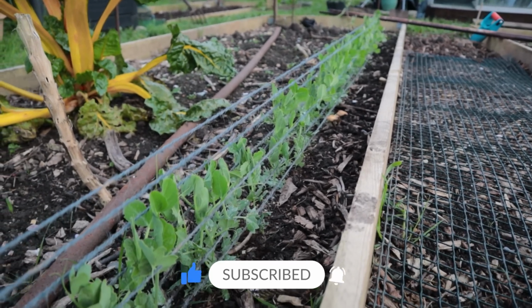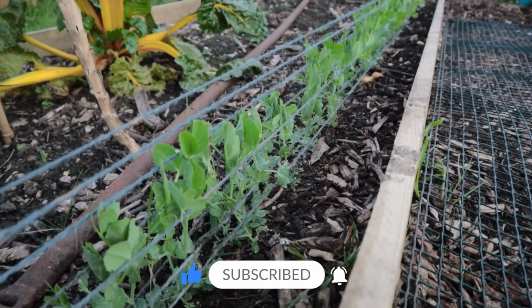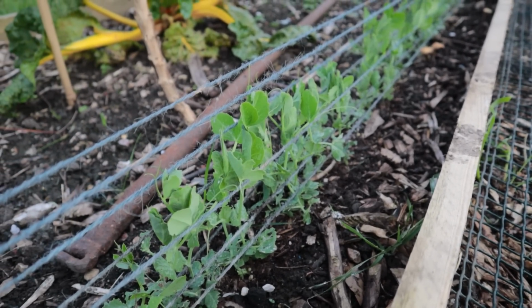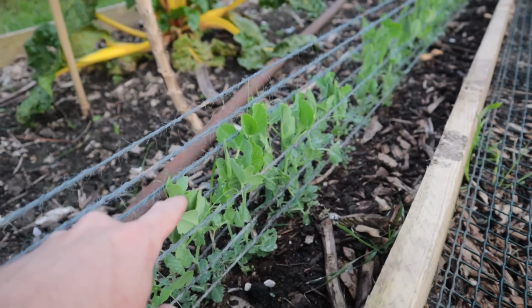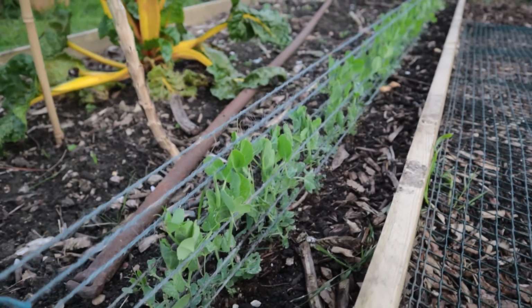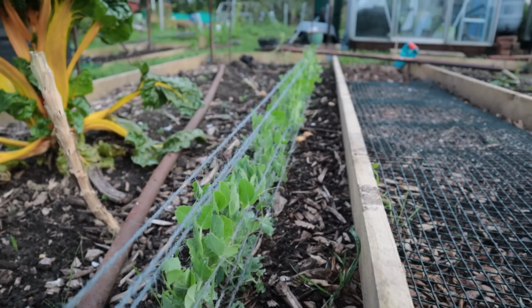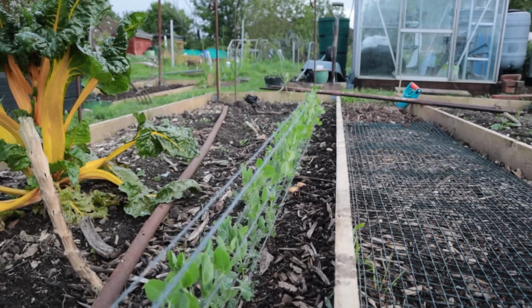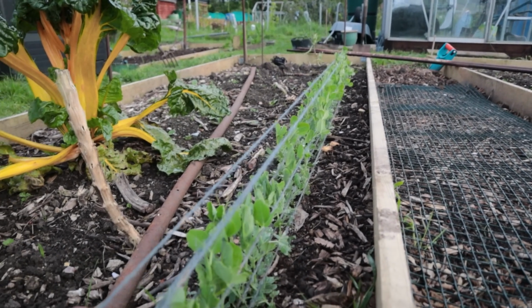I think there's a little bit of weevil damage. Something's kind of nibbling their edges. I don't think it's the pigeons because they're a bit more vicious, but when you've just got nibbling around the edges, I think that tends to be like a little pea weevil. But you can see as well the stringing method that I'm doing here, just little lines either side, and so the peas can start growing up in the middle of these two wires.